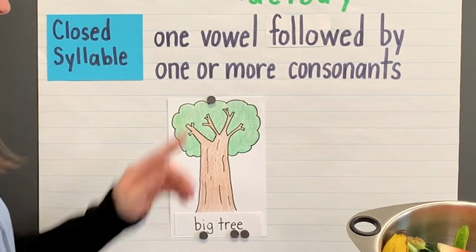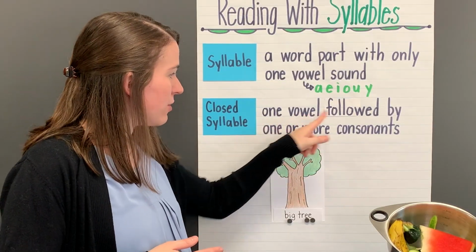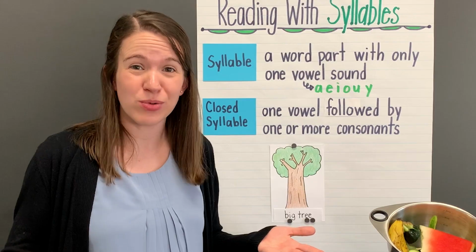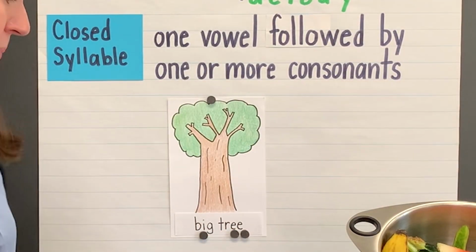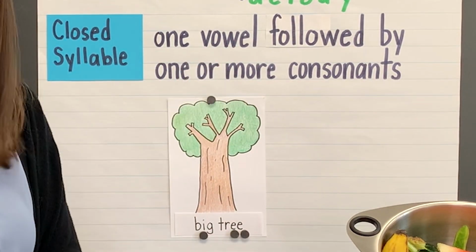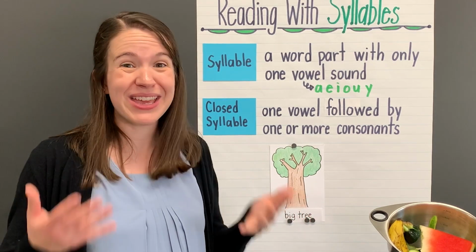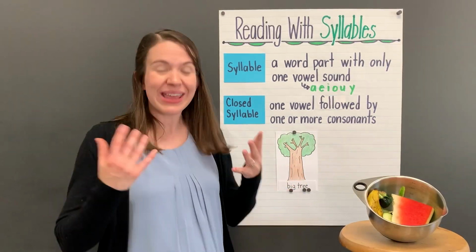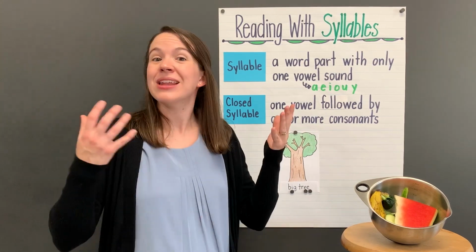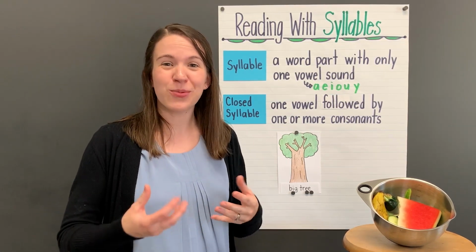Well, let's look at the word big first. Does it have one written vowel? It does. The letter I and no other vowel. Is that vowel followed by one or more consonants? Well, it's followed by the letter G, which makes a consonant sound. Now, let's look at the word tree. Does the word tree have one vowel? It doesn't. It has 2 vowels. And those vowels aren't even followed by consonants. So we know right away that this word cannot be an example of a closed syllable. But the word big is an example of a closed syllable because it has 1 vowel followed by 1 or more consonants. Now that we understand what a closed syllable is, let's use closed syllables to read words with more than 1 syllable.